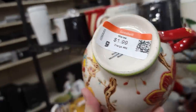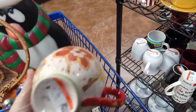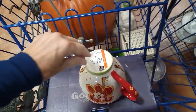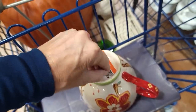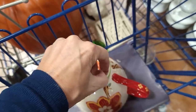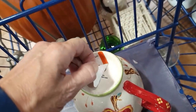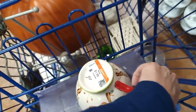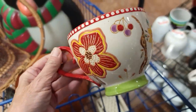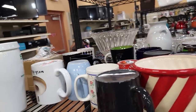Is this Dutch wax? Sure does look like it is. Let me put it here and see if I can do a quick little peel. Let's see if it says Dutch wax under here. Or, yep, it's Dutch wax. Yep, that is a really good brand. So we are going to pick that up for $1.99. And we're going to come back up here and we are going to look for more.